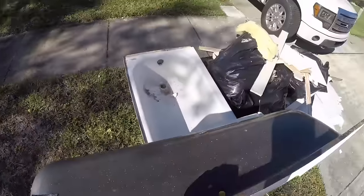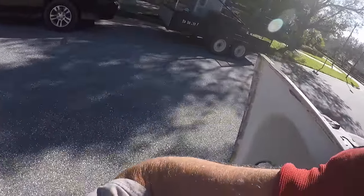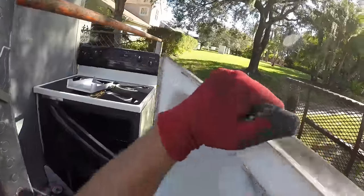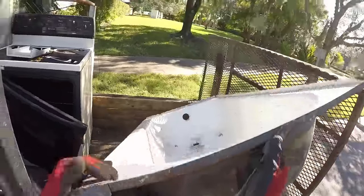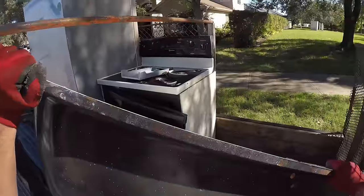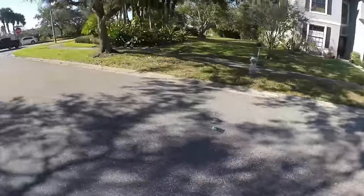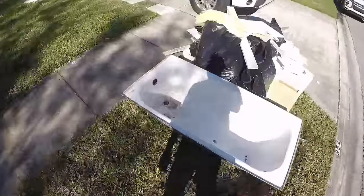This is Monday's route. And I saw this as I was driving by, so I spun back around. I didn't know there was two of them here. I thought there was only one. We're gonna take a pair of tubs. I guess they're across here now. Nope. There we go. In there like that. I'll take a pair of tubs.